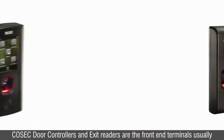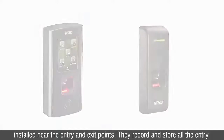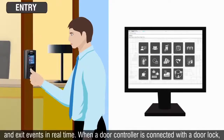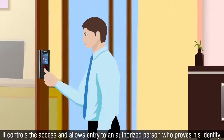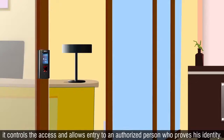COSEC door controllers and exit readers are the front-end terminals usually installed near the entry and exit points. They record and store all the entry and exit events in real time. When a door controller is connected with a door lock, it controls the access and allows entry to an authorized person who proves his identity.